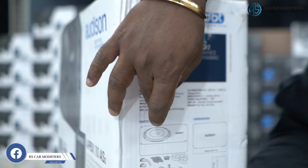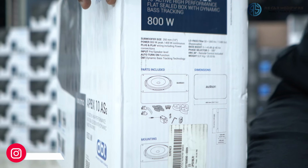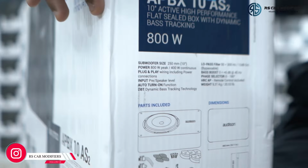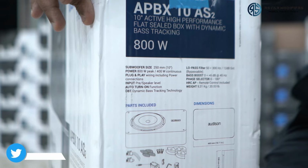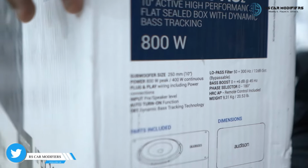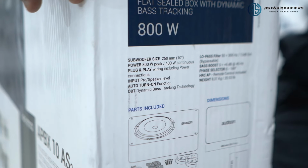When you come to the subwoofer specification, the first one is the subwoofer size, which is 10 inches. The power is 800 watts peak and 400 watts continuous. It's just plug and play, as I said; you just have to have the wiring and the power connections. The input is either a pre-out or the speaker level input. You have the dynamic bass tracking technology in this.